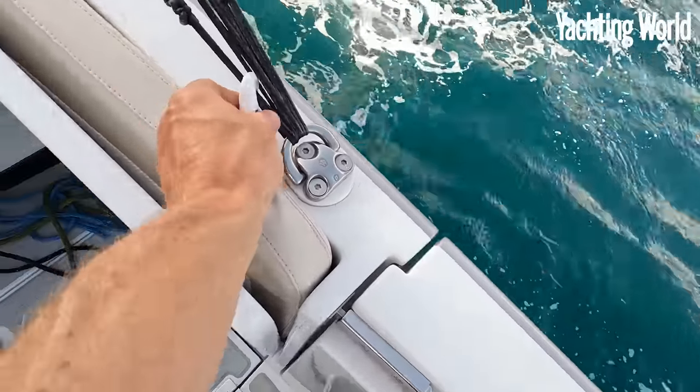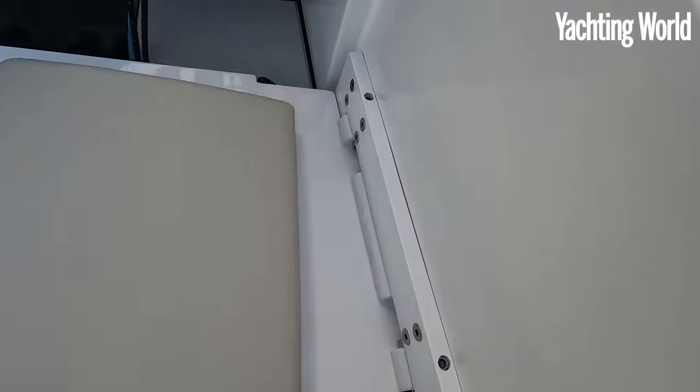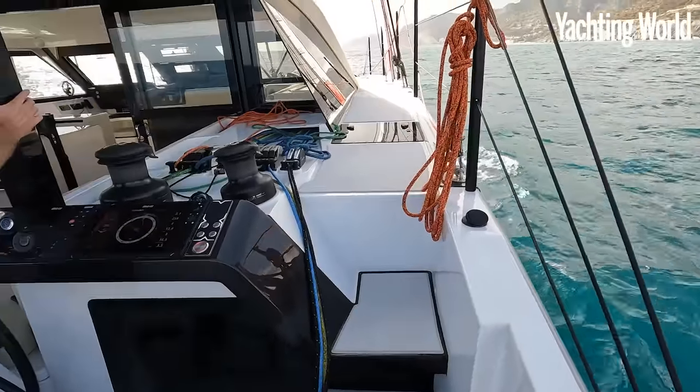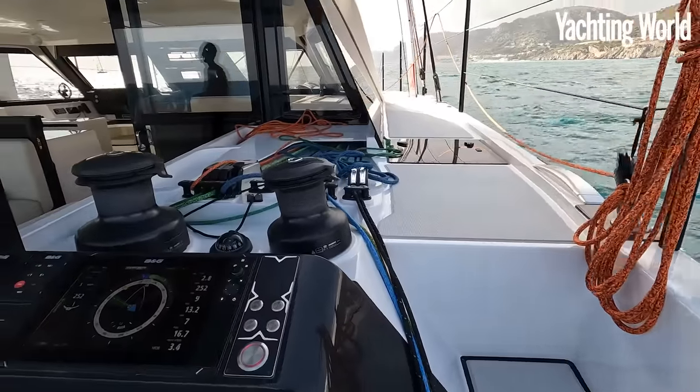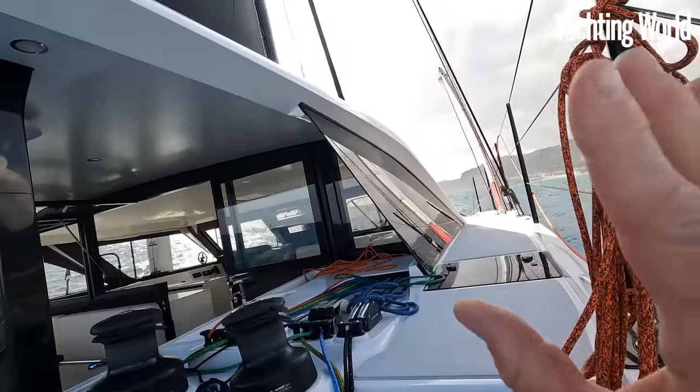And then you've got a helm seat here which drops down there, so the helmsman can sit outboard and steer from here. But obviously you're going to be low down when you're sat here. So you're looking through the glass a bit more, but you have got a good view of the sails.